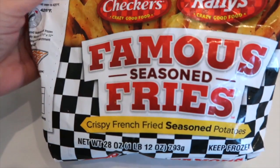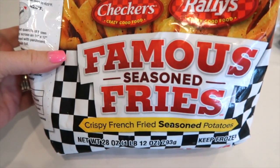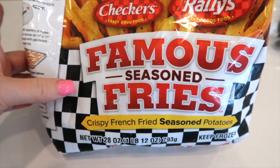Tonight's dinner is hamburgers, and I have chosen one of the hottest days to grill burgers. I'm hoping I can grill them tonight. If I can't, I'll just make them in the house, but it's supposed to be 103 degrees and we are under excessive heat warnings, so I may just make them inside. To go alongside our burgers, I'm gonna make these famous seasoned fries. I get them at Walmart. For 2 ounces, it is 3 points.